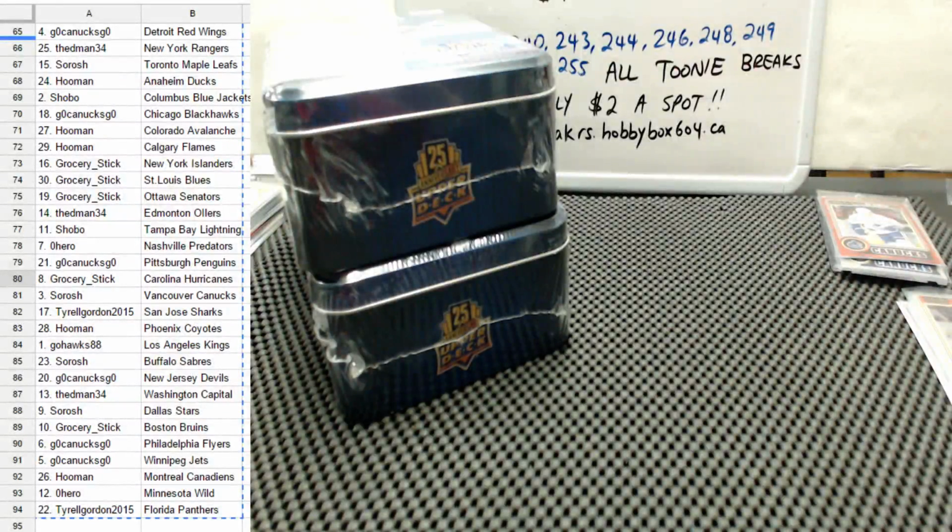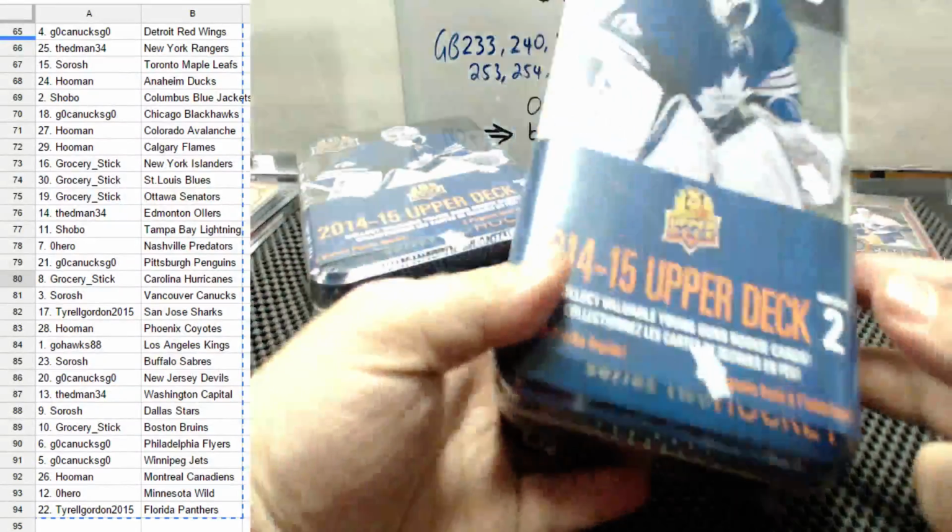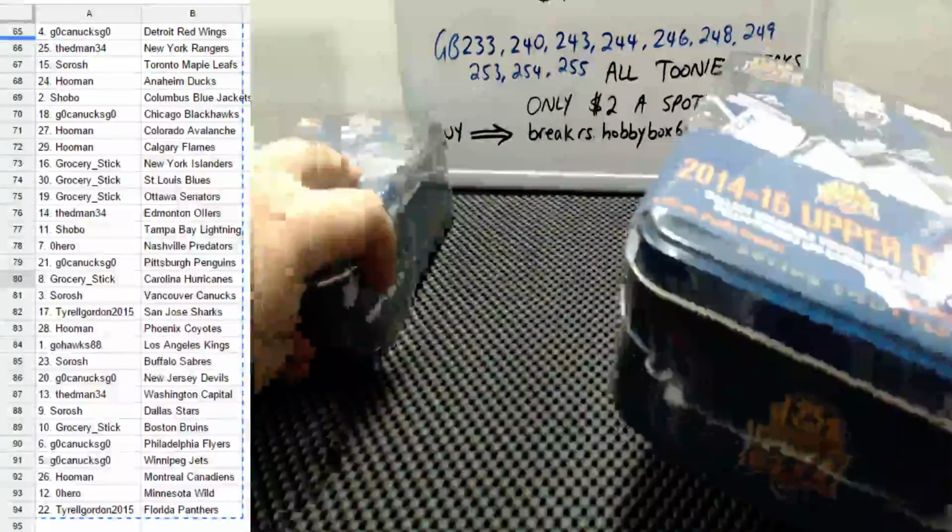Hey guys, Hobbybox604 back doing another tuning group break. This is group break number 253, which is double tins of 14-15 Upper Deck Series 2.